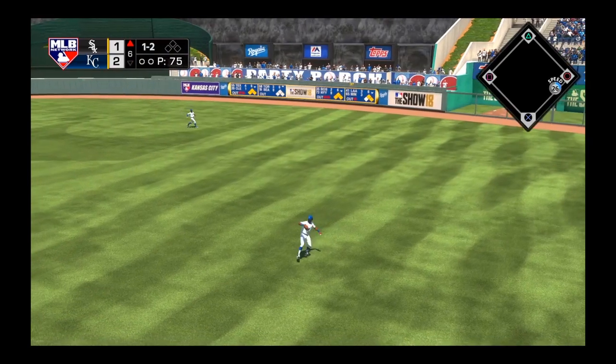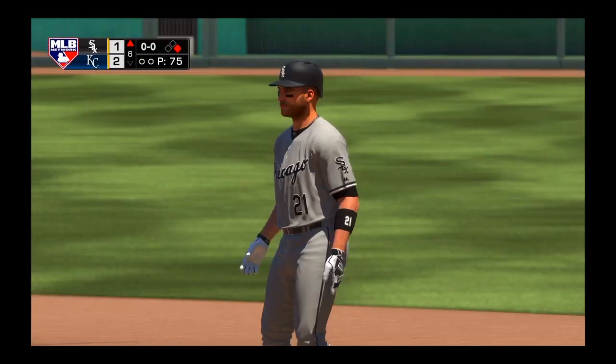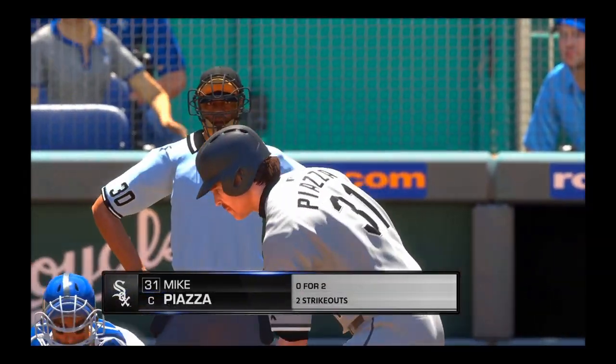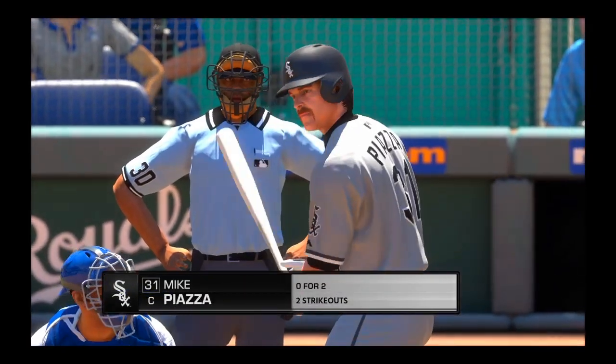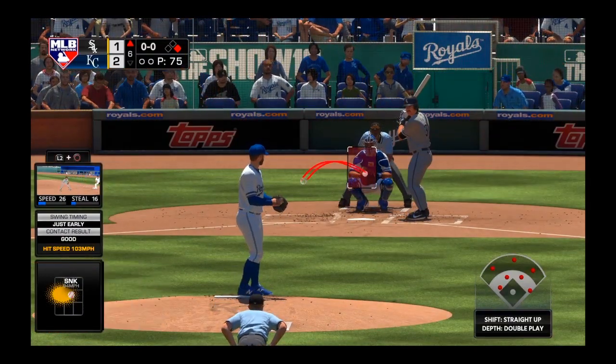Into right field, that's a base hit. Hey guys, he's not known for being a singles hitter right here, but that's his second knock of the game. And I'm sure he'll take him, but the guys on the other side of the scorecard might be thinking we really avoided a worse fate.